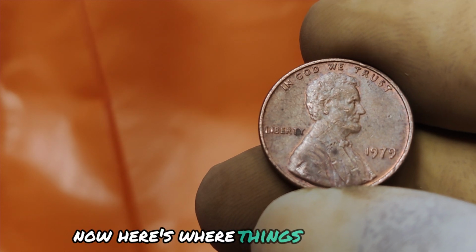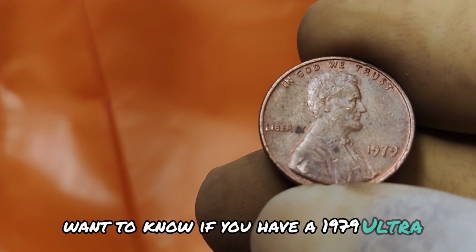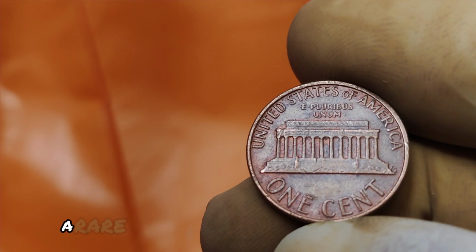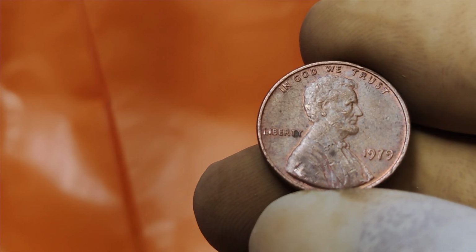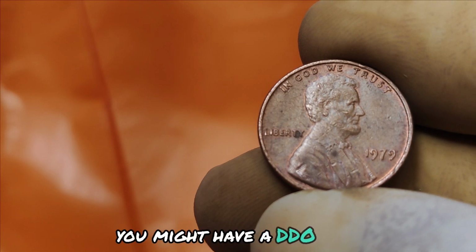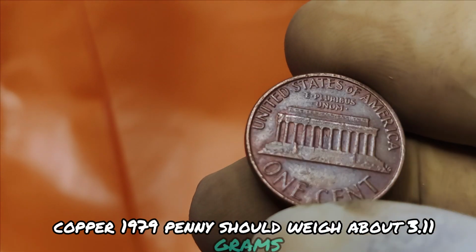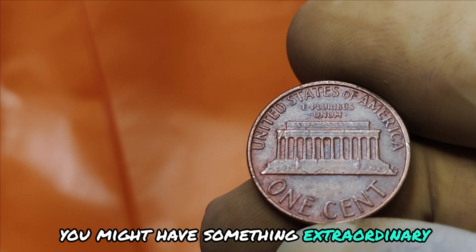Now, here's where things get exciting. Want to know if you have a 1979 Ultra Lincoln penny? Follow these steps. Look for the small letter under the date. A rare S proof or D mint mark could be valuable. If you see doubling on Lincoln's face or letters, you might have a DDO error. A genuine copper 1979 penny should weigh about 3.11 grams. If it's different, you might have something extraordinary.